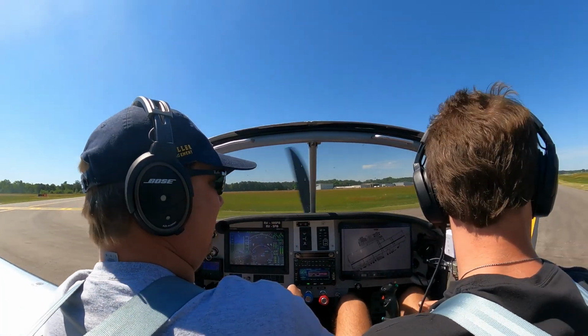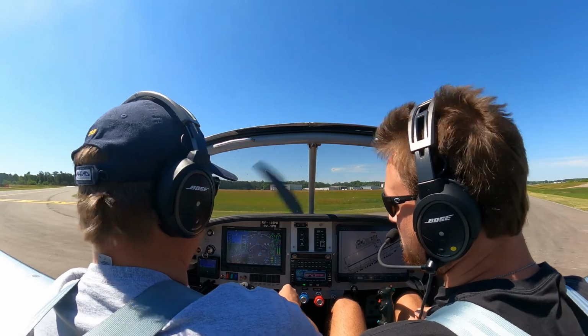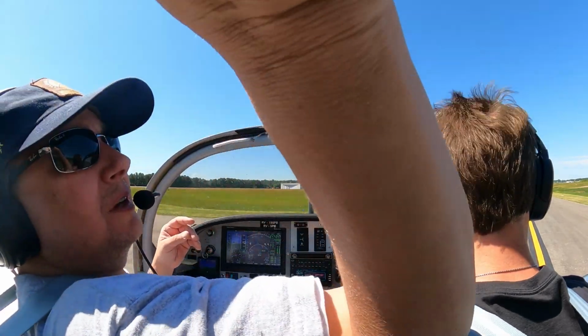Oh, literally just turn right around. Yeah. Okay. It's got a caster on the nose gear. Is that uncommon, or is that pretty common? It's kind of like a grocery cart. Yeah, yeah. It's, you know, certain types of airplanes.